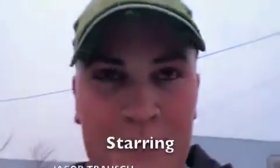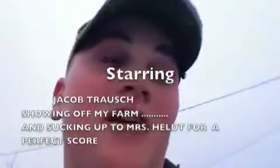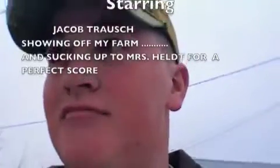Okay. Mrs. Helt said that the triangle is the strongest shape in the universe. And I believe that. Let's start with a very sturdy old building that's probably 100 years old.